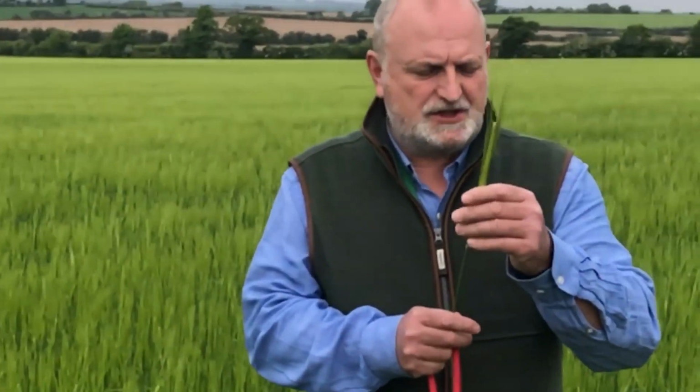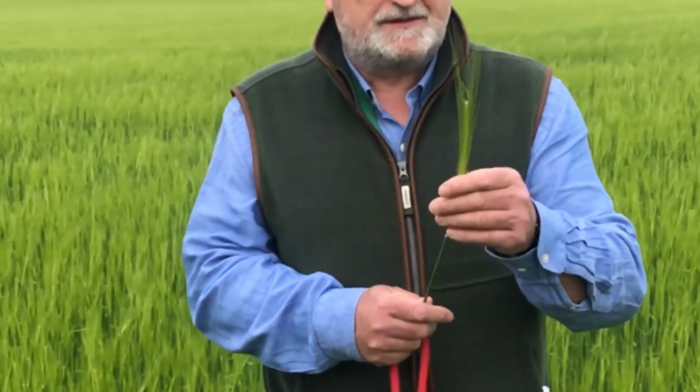So we're standing in the Flagon crop. Yeah, as I've said before, this was drilled behind maize. So not a great break, but it is a break. And it's looking now pretty promising. You can see the ears, the odd plant coming into flower. So we'll be in here in, let's say, 6 weeks or so, harvesting.